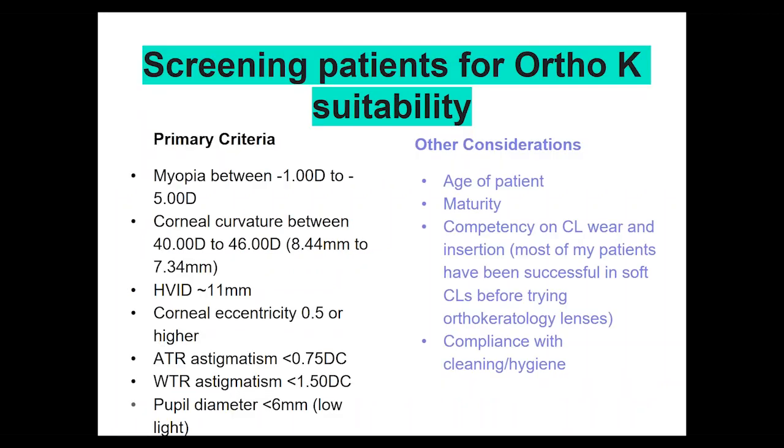So before we went ahead and agreed that he'd be a suitable candidate for Ortho K, we had some primary criteria that he had to meet. I've just listed on here 2 sort of areas of consideration, so to actually fit Ortho K, and then other things that may be important. Myopia between 1 to 5 diopters is ideal. You can fit higher than that, but it becomes a little bit more complicated. So certainly if you're new to Ortho K, I wouldn't suggest you do that straight off the bat.